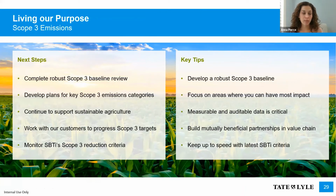Some aren't there yet, but are watching our journey as they develop their own plans. Others are tracking it for data purposes and have opted in. And others are saying, how can I do more? How can I support the farmers? How can I get boots on the ground? And that's one of the areas that we're working with some of our customers on.